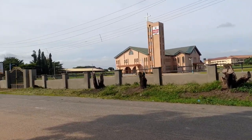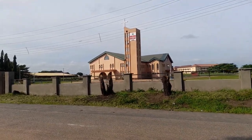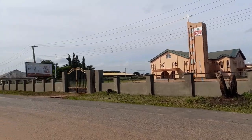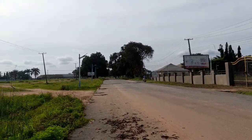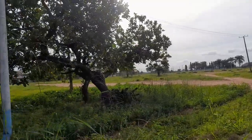Right. The frontage of Anglican Chapel of Life. You have seen it before in this video, but that is the frontage. So guys, another beautiful thing about FUTO is that FUTO has a very big landmark.